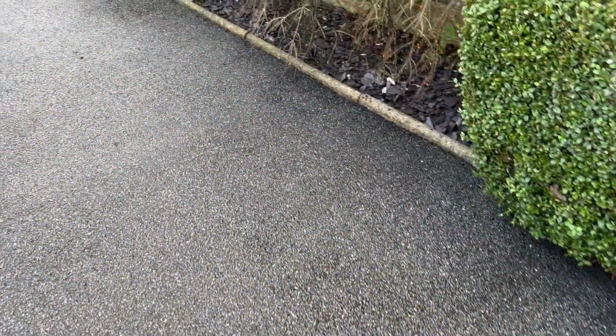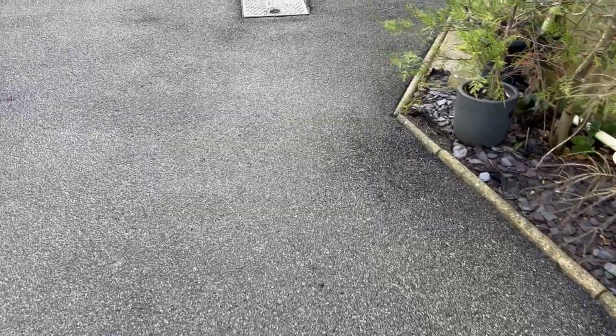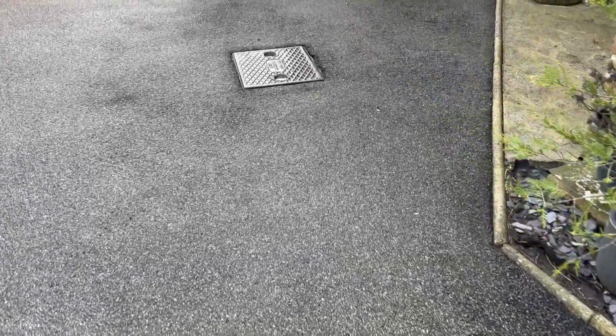Okay, so that's this job finished, and it does look 1,000 times better. The amount of dirt that came off this driveway was incredible. I'm so pleased with the results.